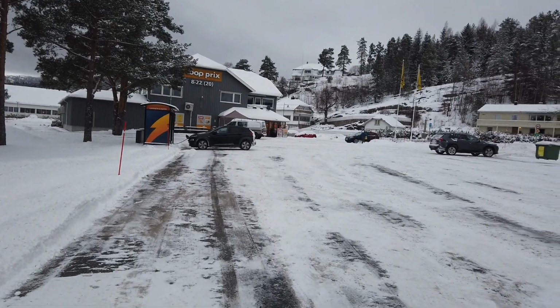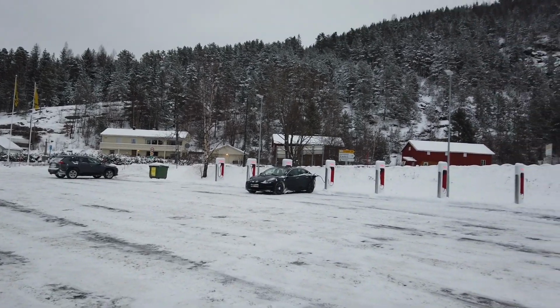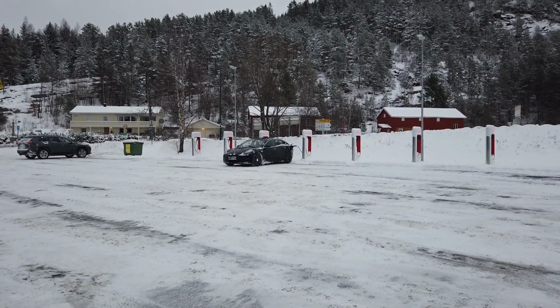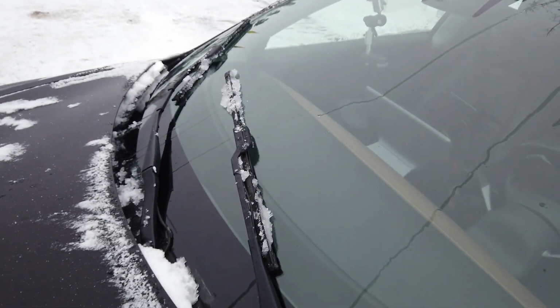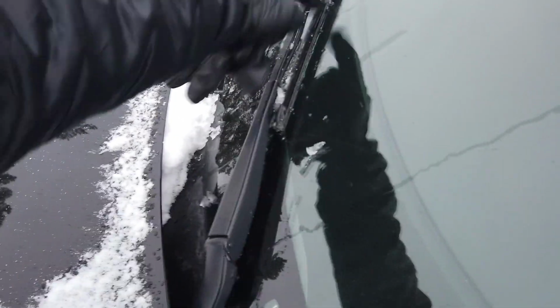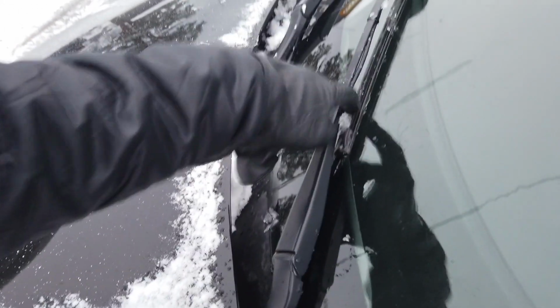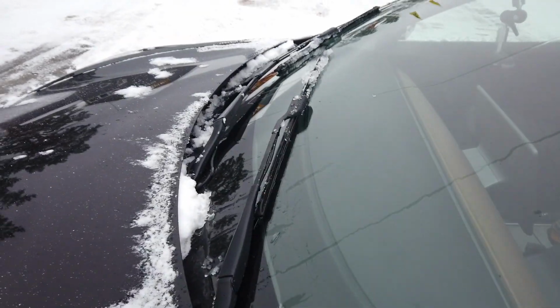There is a Kona charging. Yes, so I need to charge for like 10 more minutes and then I get going. Okay, this is what happened to the windshield wipers. As you see, they are completely frozen. So the wiper fluid is not coming out of them. So I put them in service mode so that the heat on the windshield will melt the ice. Let's see if that works.